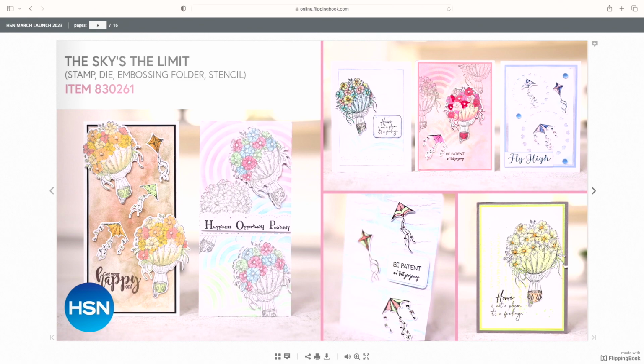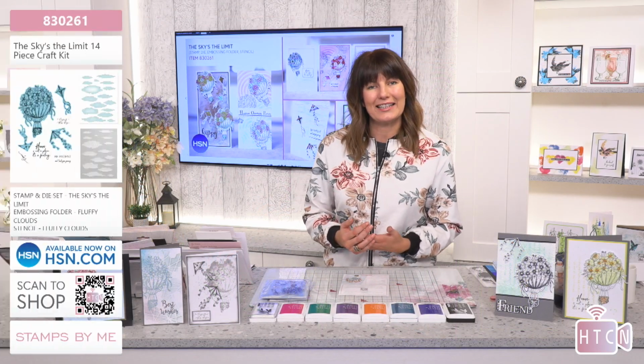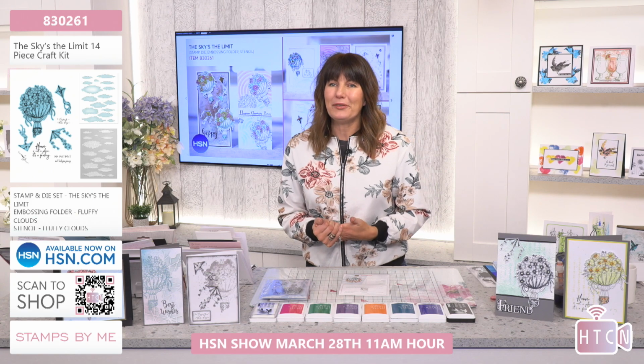Now, the sky really is the limit with this collection. I cannot tell you. We have clouds that feel like you could pick them off the page, literally pick them off the page. And I can create dimension because I've got a layering system stencil in there as well. So the item number for this one is 830261. The stamp and die comes with coordinating dies.